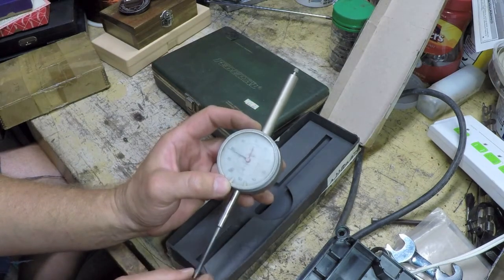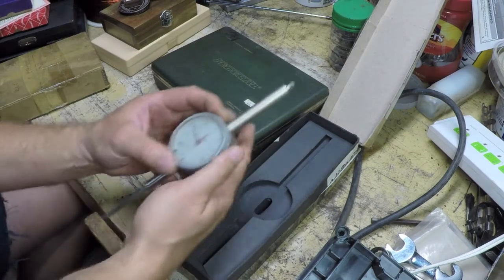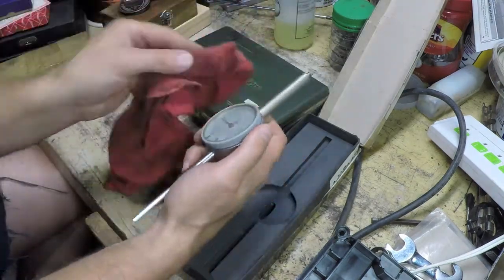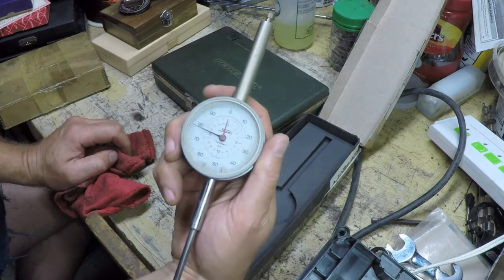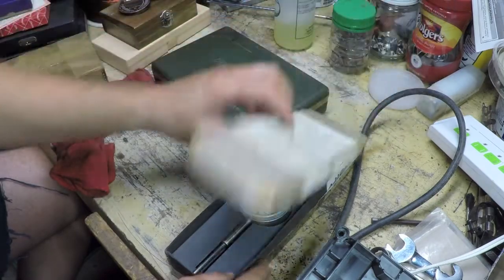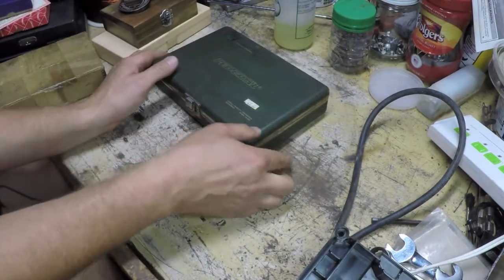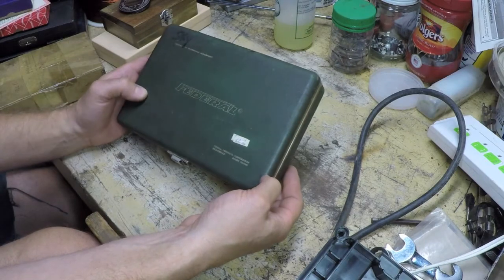If I didn't already have one of these and a Starrett, I would keep this for sure. That's actually a nice smooth action on that thing. Yeah, it's clearly going to clean up nice. Okay. Box ain't great. It's not a top end brand, but for what it is, still a good indicator. Speaking of not top end brands, Federal, Providence, Rhode Island.